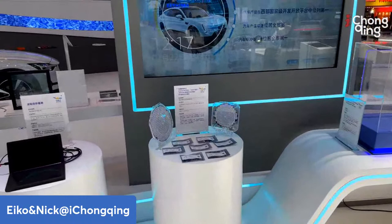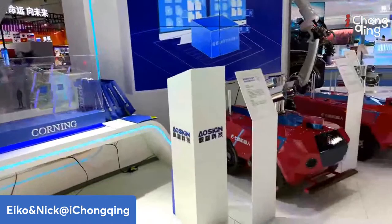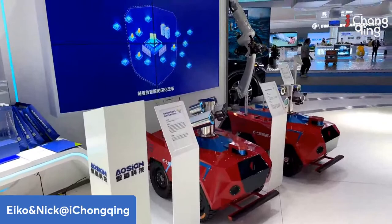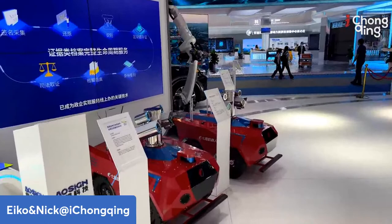This one's cool. This one is a self-sealing patrol robot. I don't know what it is, but it seems really cool. I think we have some information about this robot to show you. I think I can put it in an article if you guys are interested in this.